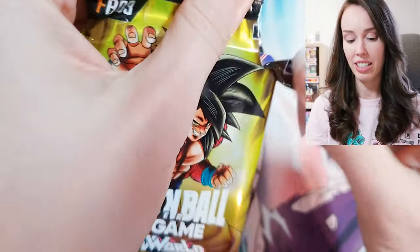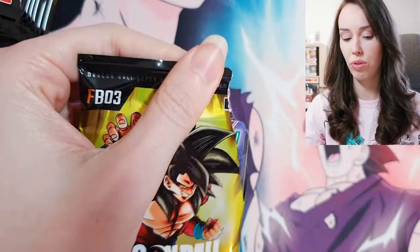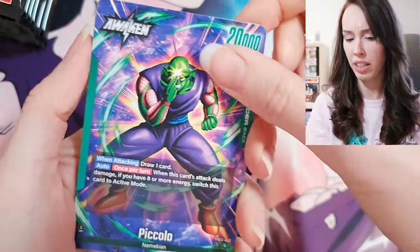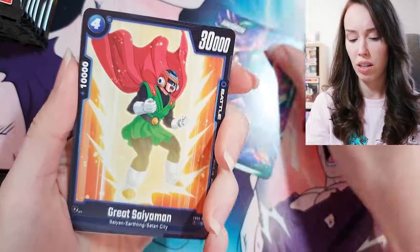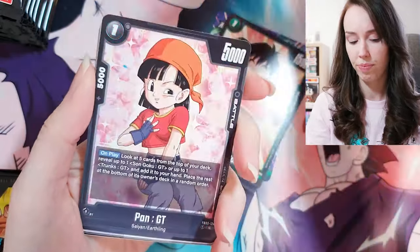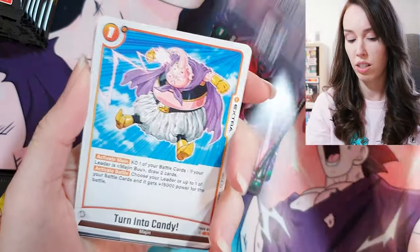Let's move on. This is the second pack of Raging Roar. It looks like there's a leader as well, so not going to be anything in here. I do really love this Piccolo leader card though. I would love to see what the alt art looks like of it. Okay. Pan, feeling herself.